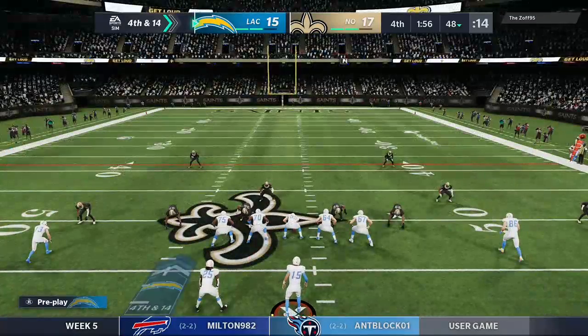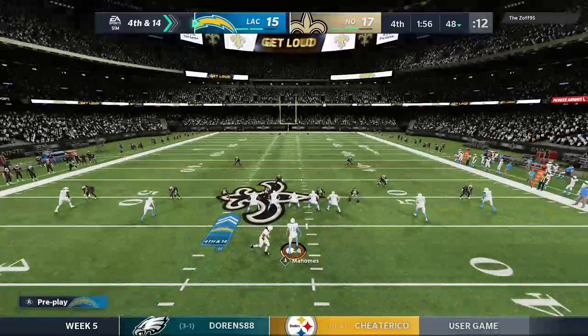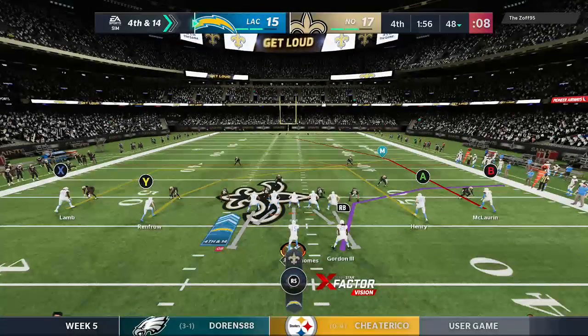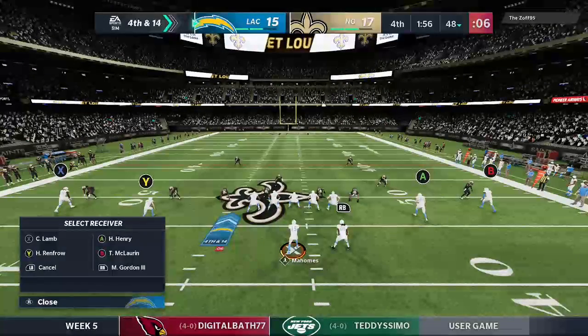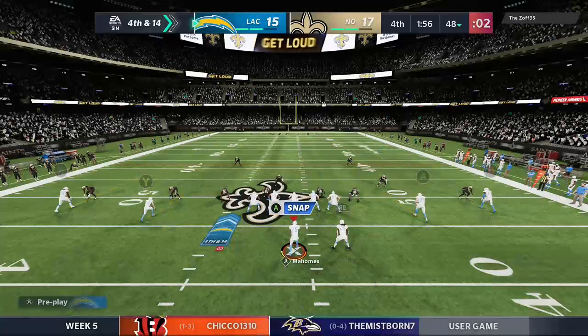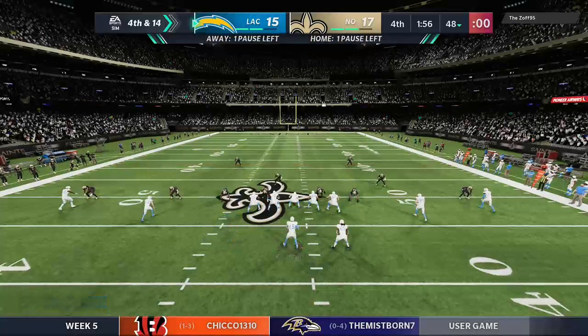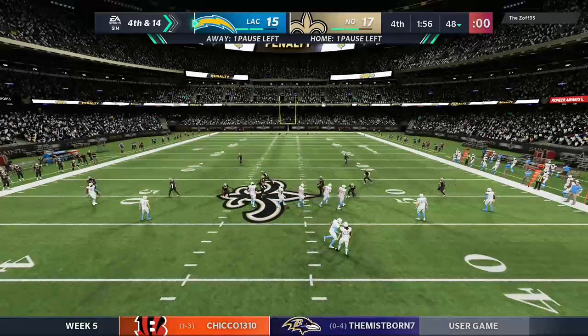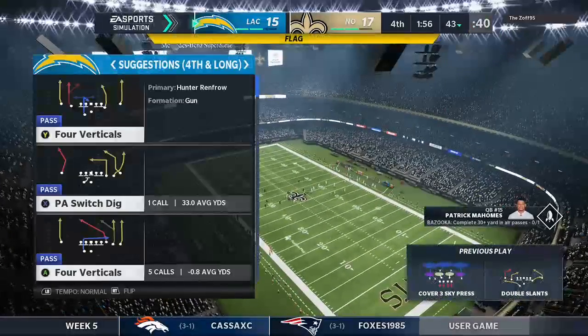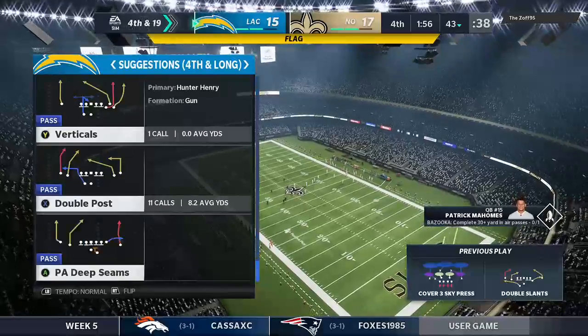In the offense staying out there. They'll go for it on fourth. I'm ready to take over, baby. Stay. That's going to set him back 5 yards.